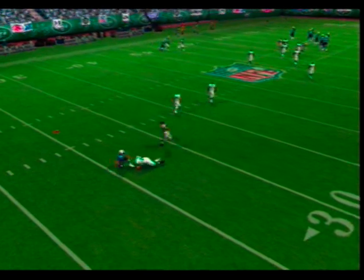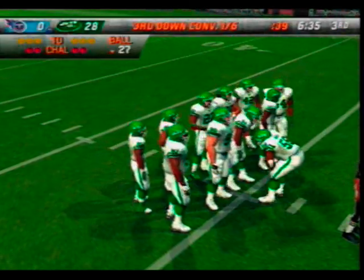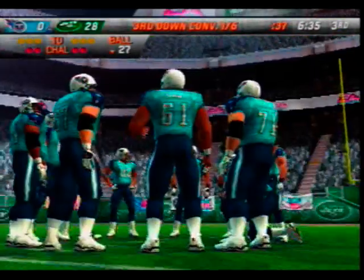Going deep. Incomplete as the defender knocks it away. That was a pretty good throw, and the receiver was able to get to it. He just couldn't close the deal and bring it in for the catch.